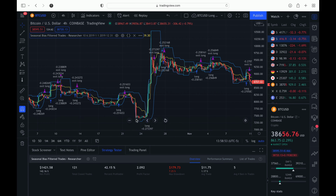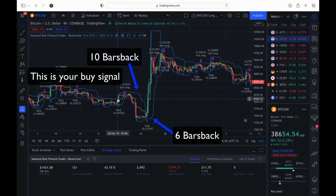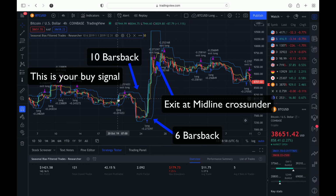Let's review. We have a Donchian channel. We've got the upper line at 10, the lower line at 6, but your exit point is at the midline of those two. We're on a 4-hour bar chart, and you can attach this to a bot if you want, or you can trade it as you are.